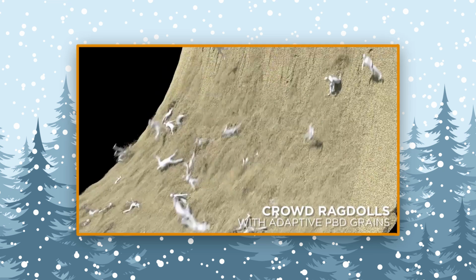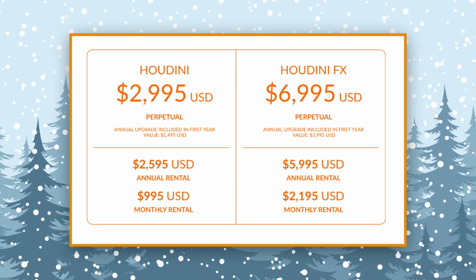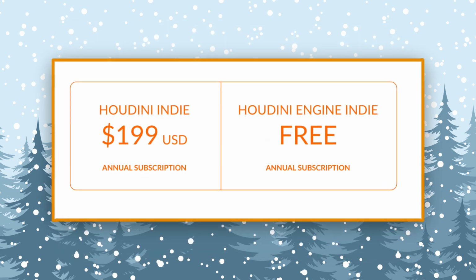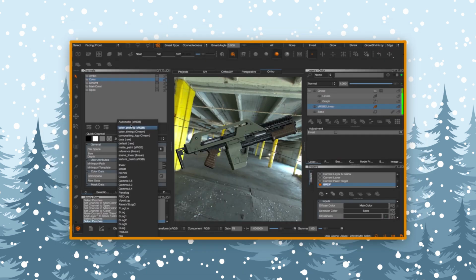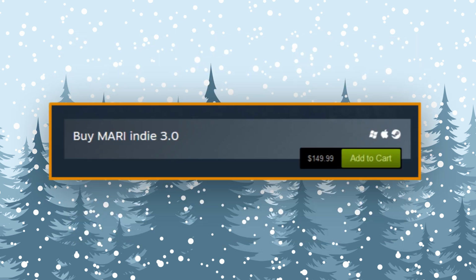Houdini is a crazy powerful animation and visual effects tool and is usually too expensive to even consider for entry-level artists, but you can get Houdini Indie for $200 a year as a freelance artist. Next we have Modo Indie from the Foundry, which is great paint and texture software that was actually designed for Avatar and goes for $150.